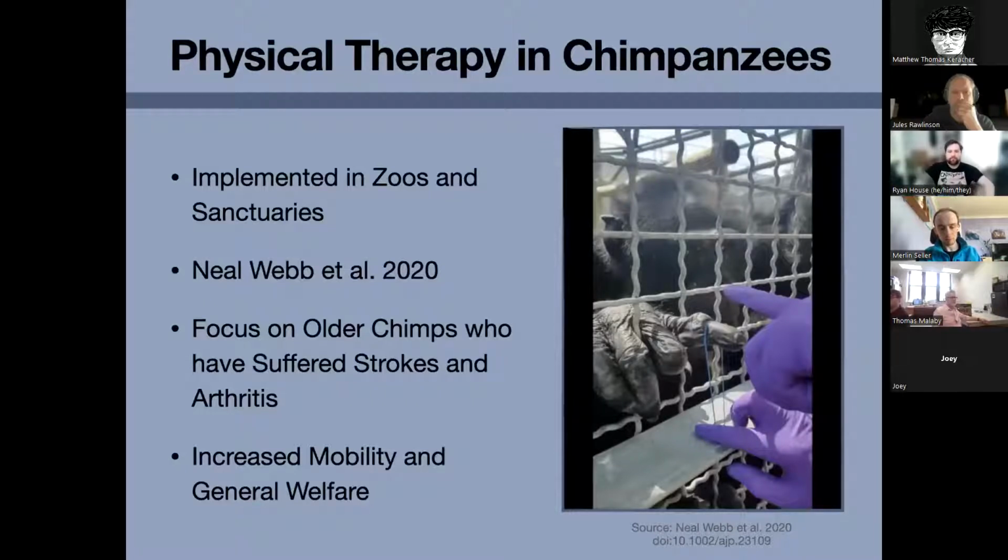So some physical therapy programs have been tried with chimpanzees. One recent study had chimpanzees with physical impediments to their mobility, particularly ones related to aging, trained to do certain postures for a food reward. I have a picture on the right there of a chimpanzee training with a resistance band because they have an injury in their hand. And there are also other exercises where they train them to do squats and things like that and change how they're hanging on things.